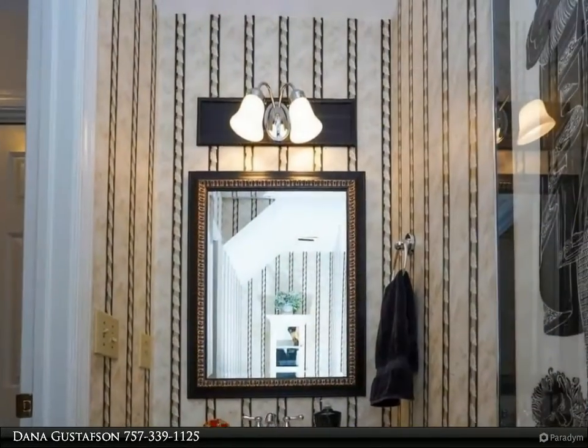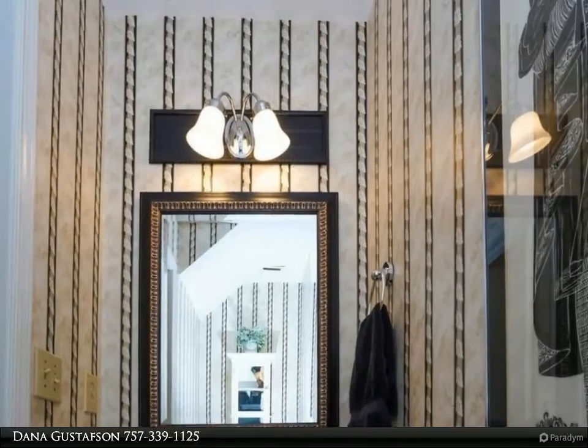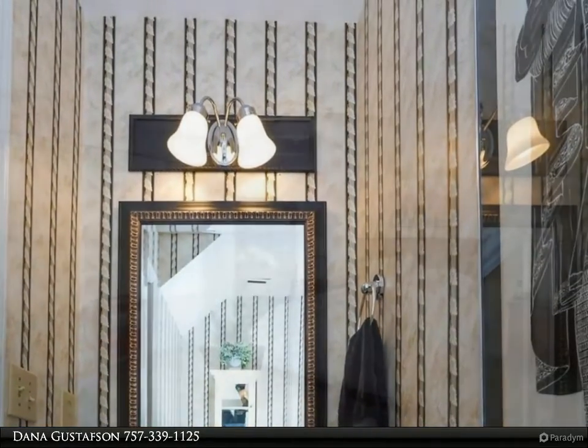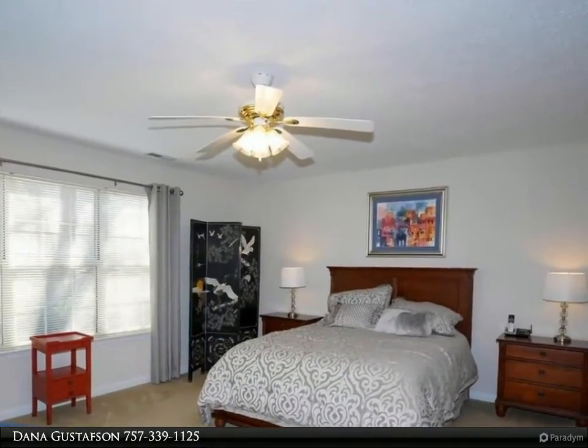Two-car garage with workbench included. There is closet and storage space galore. Walk-in attic. Central to shopping and interstate. View. The list goes on.